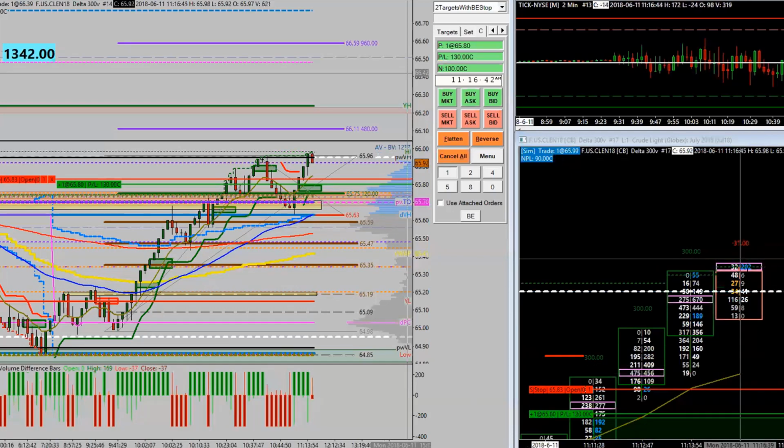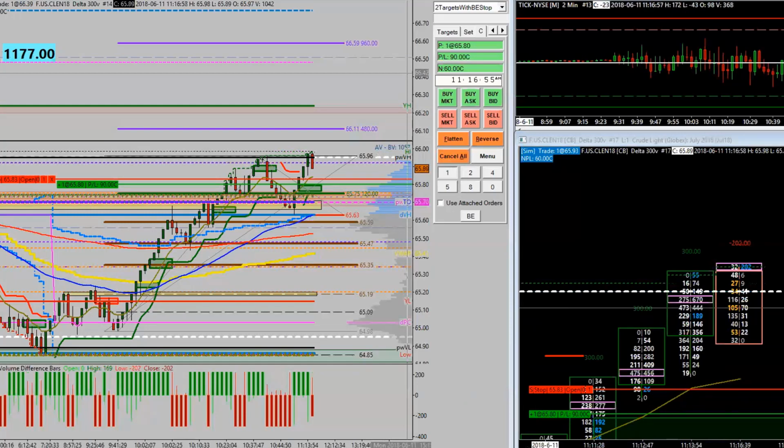Now I want to make sure this doesn't end up, this looks like it could be a potential trap in here. So let's see these sellers disappear. If you want, you can protect a little more. There's a low volume node in here through 89, so even 86, 87. I'm going to go to 85.